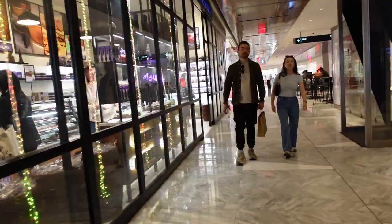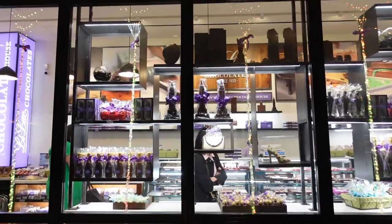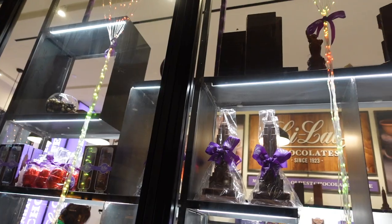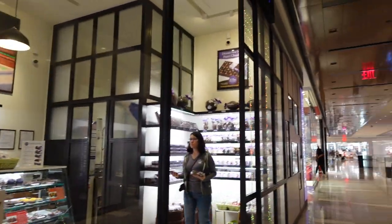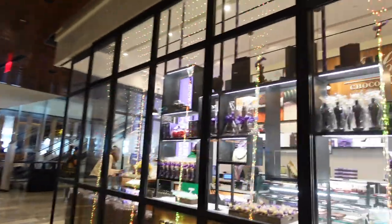Oh, lots of things around here. This is lovely. So this is Lilac chocolates, probably. Oh my gosh. Empire State Building, that's so cool. These are really cool chocolates. Oscars, champagne bottles. Lots of very, very cool chocolate designs there. Let's carry on, see what there is around here.